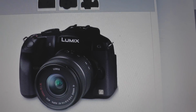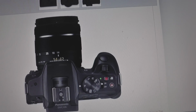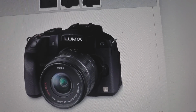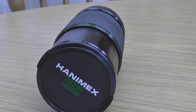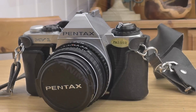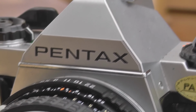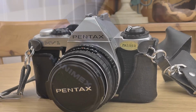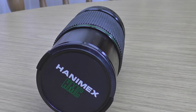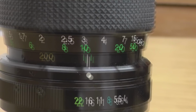I kind of made up my mind to go for the G6 because the good thing about micro four thirds cameras is that with the proper adapters you can actually use old lenses, and I've got quite a few of the old Pentax K-mount lenses that I used to use with my old Pentax SLR. But because a micro four thirds sensor is smaller than the 35mm film area, lenses made for 35mm cameras give a crop factor of around about 2. Which means that this 80 to 200mm lens would become a 160 to 400mm lens when used with a micro four thirds camera.